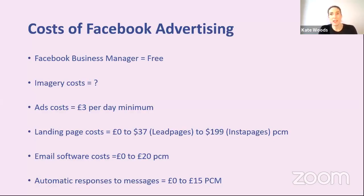Lead Pages is £40 a month, but it is really, really brilliant at saying to you, no, this isn't going to convert, or change this text color, if you want to increase your conversions, which is fantastic. But it can go up to crazy amounts of money. Personally, for you as a salon or clinic owner, I would consider Lead Pages. You don't need to go any more sophisticated than that.